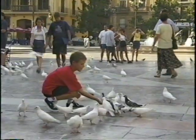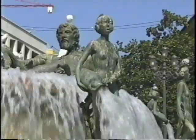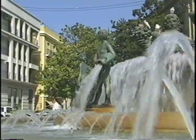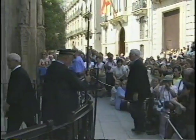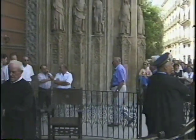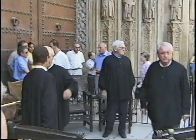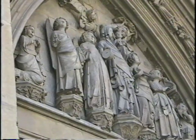The temperature can reach 35 degrees. Water is extremely important to irrigate precious crops. In order to solve disputes over water, the city maintains the oldest judicial institution in Europe. The Water Tribunal meets every Thursday at the stroke of noon in the doorway of the cathedral, as it has for over 1,000 years.